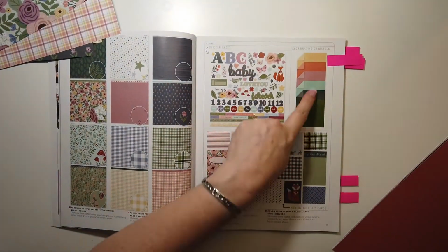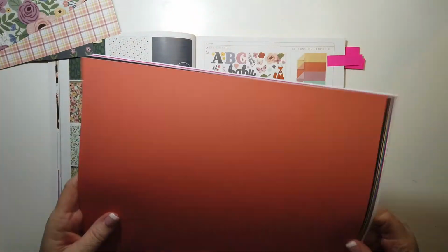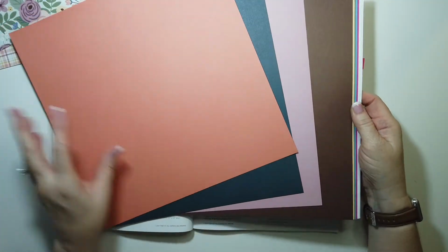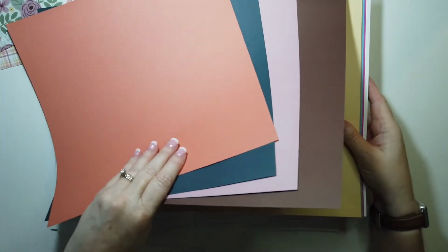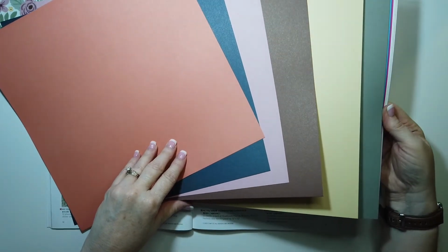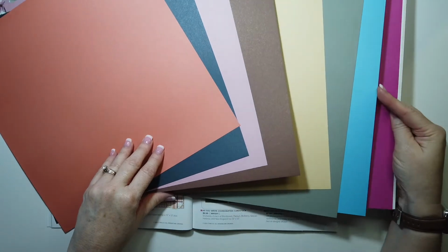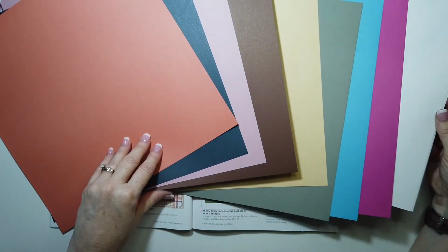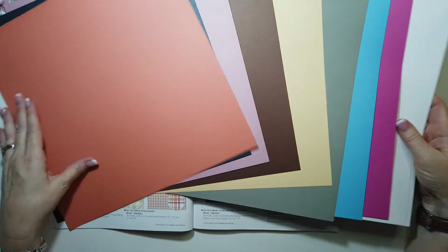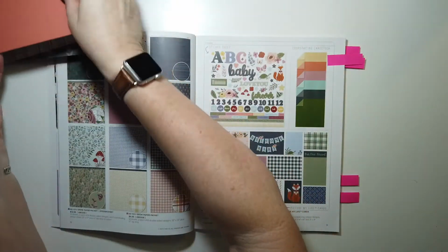Then I also have the coordinating cardstock pack. You can buy a cardstock pack that's specifically designed to go with this paper, and that's a really good way to get yourself the cardstocks. So here are these. You get two each of shortbread, papaya, mulberry, glacier, harbor, and New England ivy, and then there's a few pieces of white that I had back there. So there is the coordinating cardstock that goes with this line.